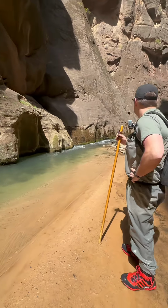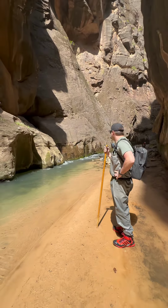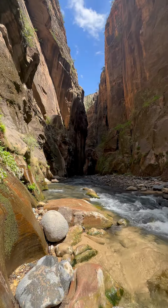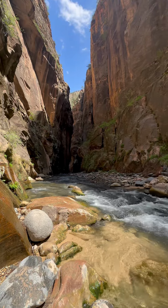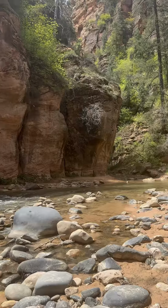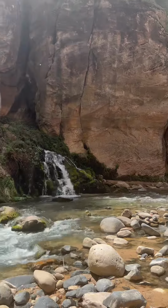This was one of the most challenging, breathtaking experiences we've ever had, not just as individuals, but as a team. We encouraged each other, laughed, slipped, and pushed through together. So if you're planning a trip to Zion, do the Narrows. Challenge yourself, get wet, and experience something you'll never forget.